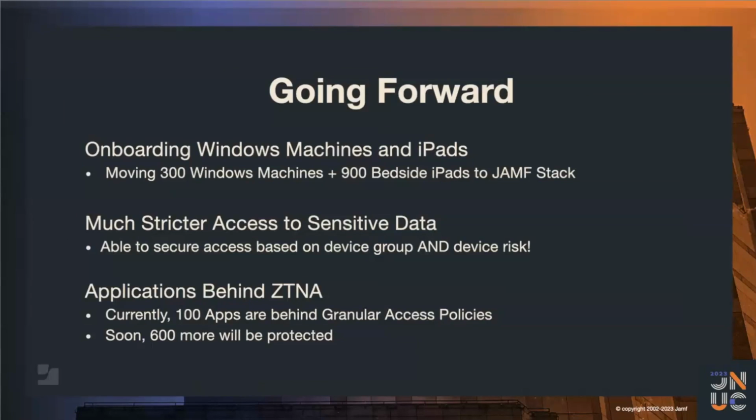So moving forward, UMC is continuing to expand with the Jamf ecosystem, bringing in patient bedside iPads, even stricter access to that sensitive data, and then gating their applications with ZTNA. Currently, they have over 100 apps that have those very secure granular access policies, but soon we'll have more than 600 applications that are behind ZTNA.